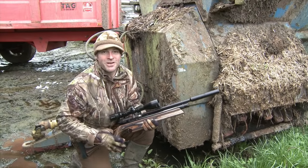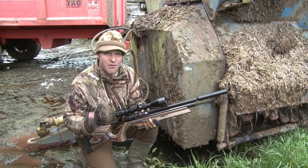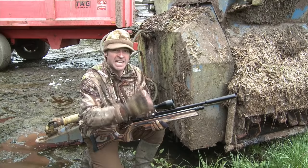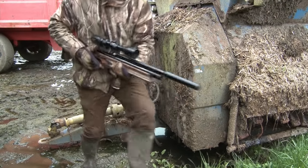And that was another one of those elusive feral pigeons. Now, it goes to show there are a few still about here. I took that one with a heart and lung shot. It's dropped down the other side of the barn. I can't see it, so what I'm going to do now is break cover and make sure that it was a clean kill.